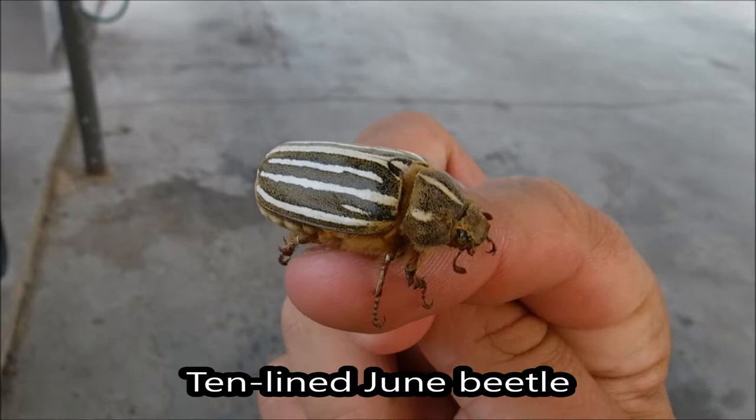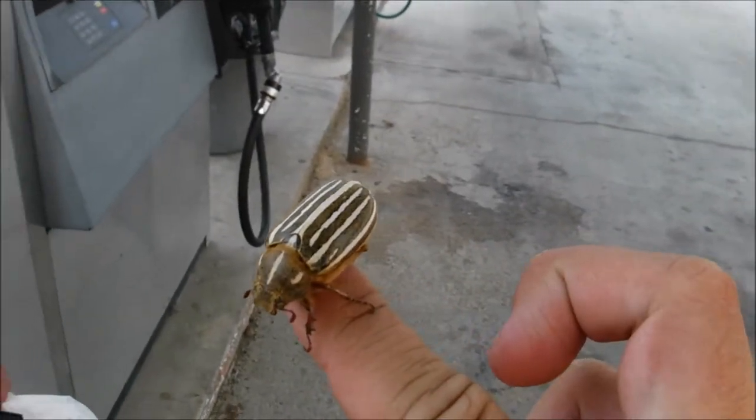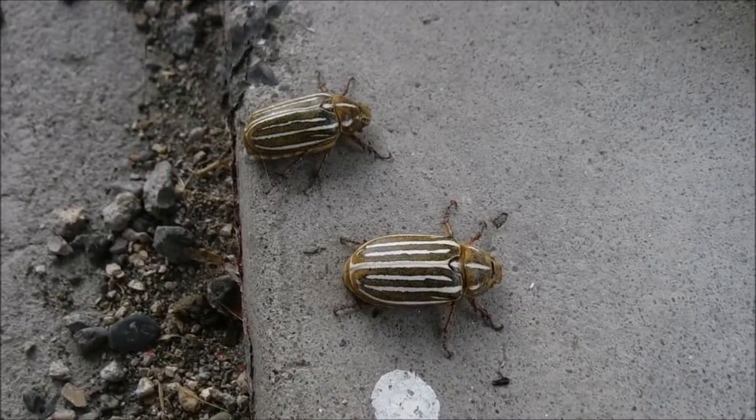Look at this cool beetle I found, guys. Pretty cool. Here he is with his mate.